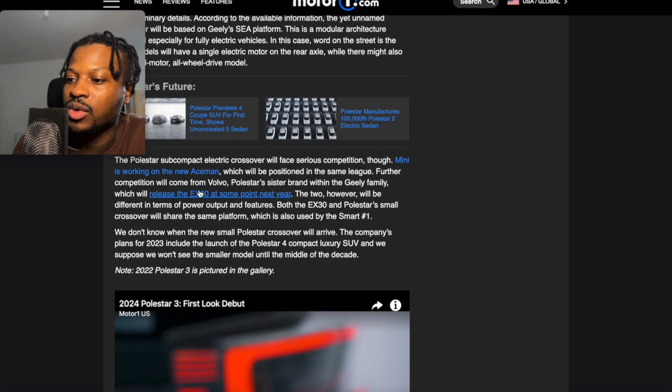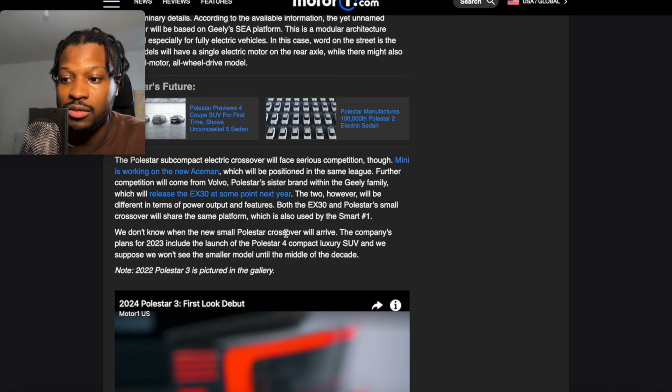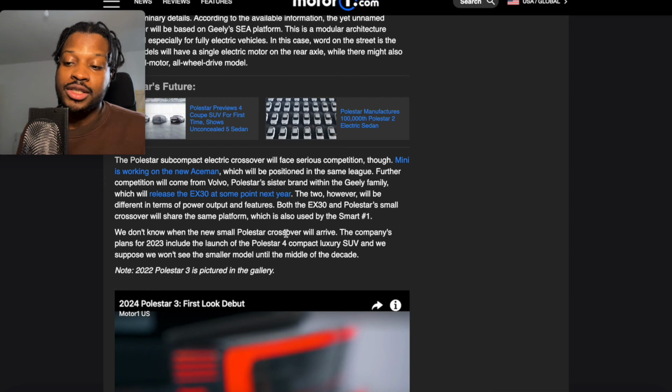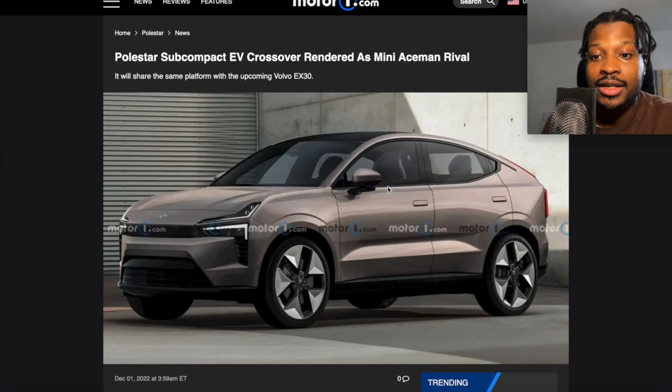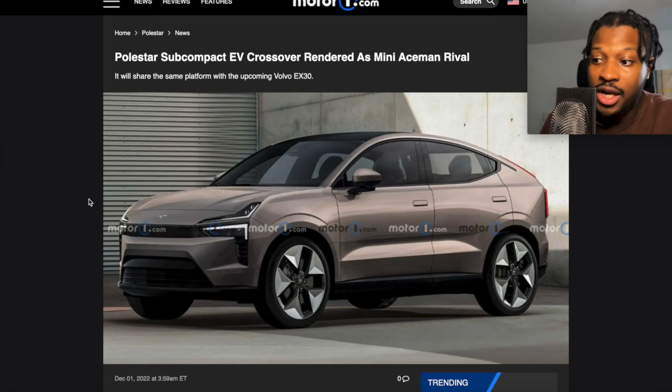Now, further competition will come from Volvo, Polestar's sister brand within Geely family, which will release the EX30 at some point next year. The two, however, will be different in terms of power output and features. Both the EX30 and Polestar small crossover will share the same platform, which is also used by the Smart One. The Smart vehicle is actually owned between Geely and Daimler Mercedes. So given that Geely owns a large percentage of the Smart brand, Mercedes is using that platform, but interior-wise, it's a Mercedes car. It's so interesting to see.